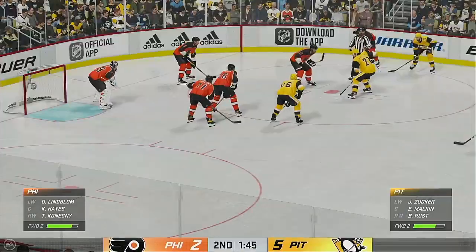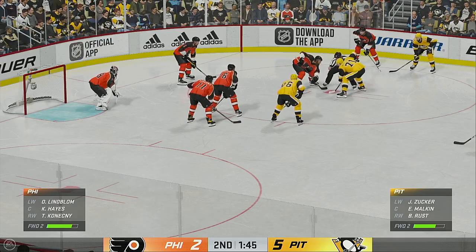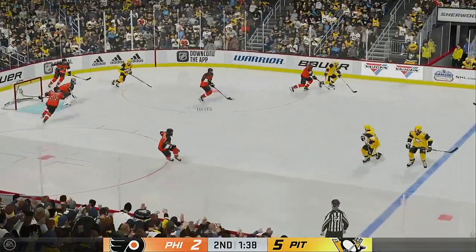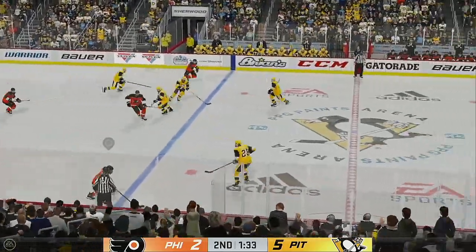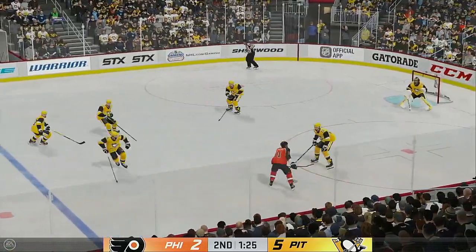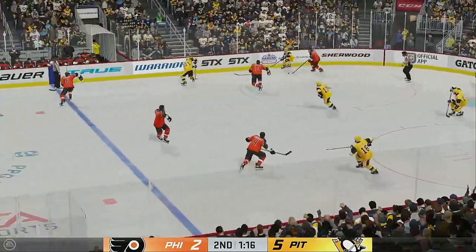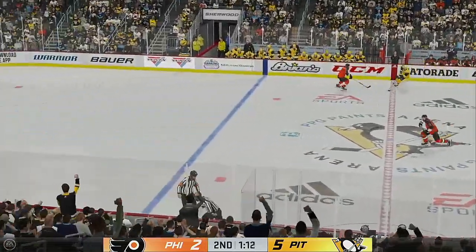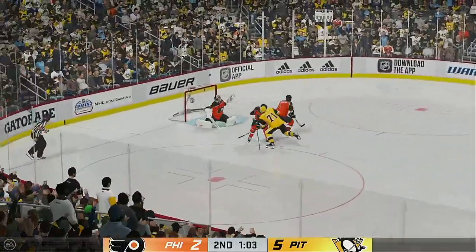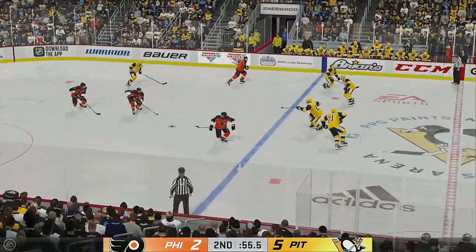Philadelphia's had plenty of good looks offensively, but they have been snake-bitten as they trail late in this second period. The Flyers win the draw. Slides the puck over. Slides it across to Konechny. Gains the zone through center. Fires it. Denies him with a save. The Penguins have it from their own end. Pittsburgh's got it along the wall. And nearing the final minute of the second, the Flyers gain possession along the wall.